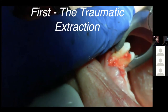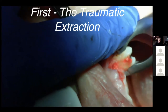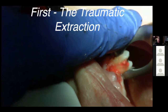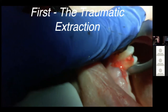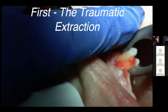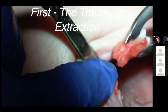I'm having more trouble with this tooth. And in just a few seconds, you will see that I do get it out along with a significant piece of buccal bone. So this we will call the traumatic extraction, and that course is next month for people that want to learn how to build bone and have a lot of lawsuits. So don't follow that.